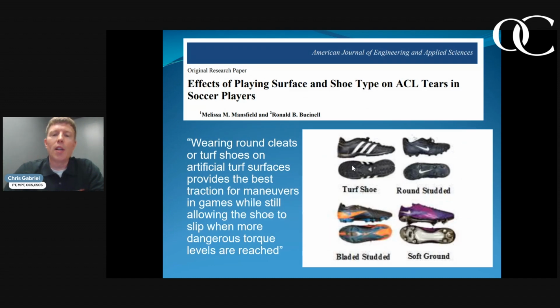This was a pretty cool study that came out in the American Journal of Engineering and Applied Sciences, and they looked at a lot of different footwear and did a lot of stress testing on different surfaces. And they find that if we are on that artificial grass surface, wearing a round cleat or a turf type of shoe is really the best. It'll still provide adequate traction, but when we get to a really maximum torque type of situation, it still will have some give so that all that stress doesn't get revisited to the knee or the ankle.